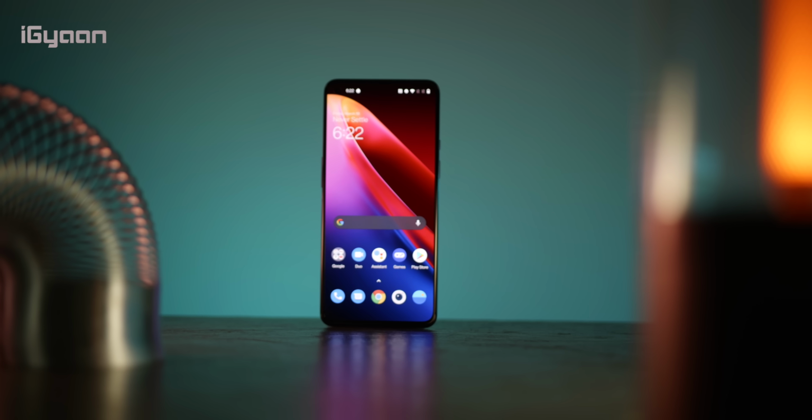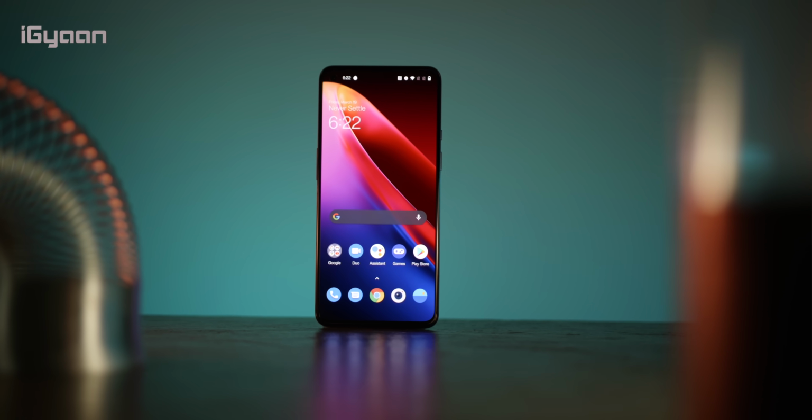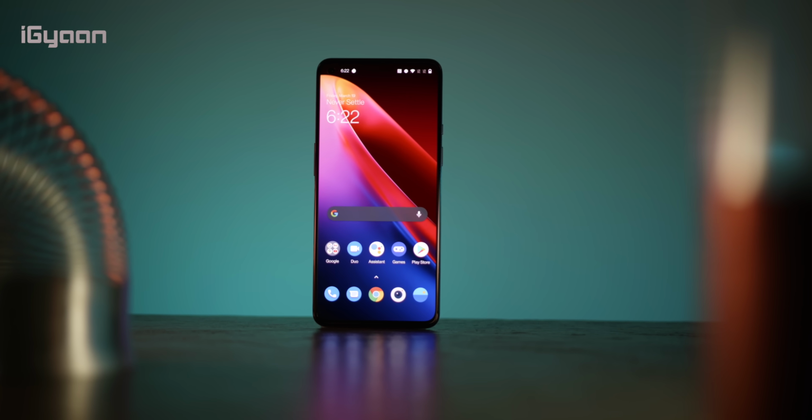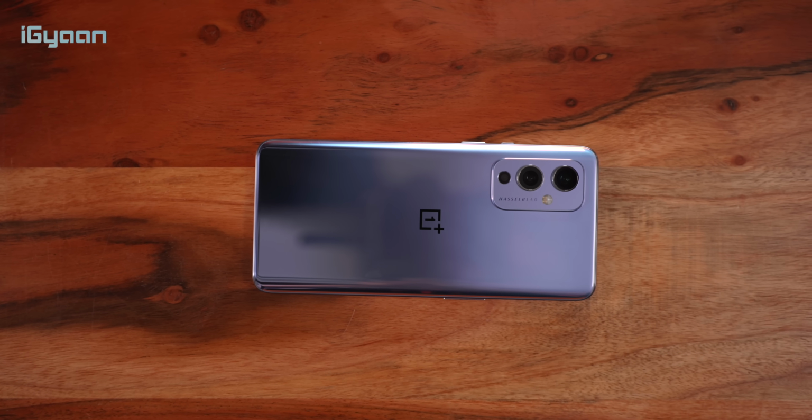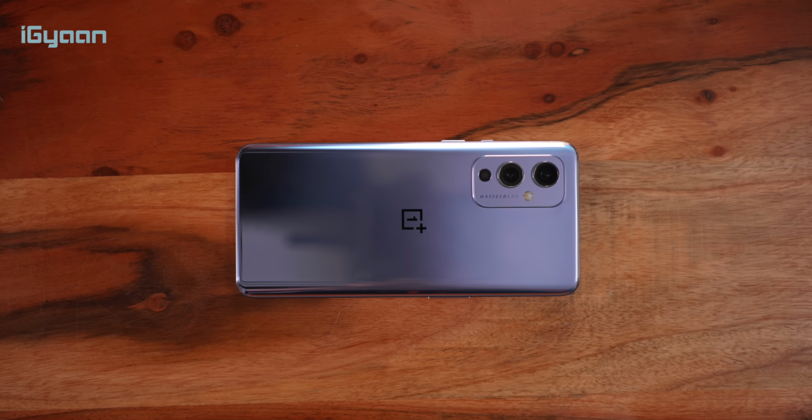That being said, this is the easiest and possibly the cheapest way to get into Hasselblad's cameras in 2021 at this moment. And if you do want to experience that, the OnePlus 9 is a pretty good phone apart from all of that. And if you don't care about the plastic construction, and if you don't care about the fact that the Hasselblad branding doesn't really do too much, the phone is a compelling offering, and for the price that it is available at, this will be a good purchase decision for a lot of people.